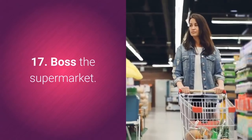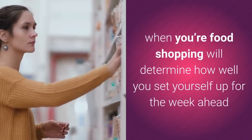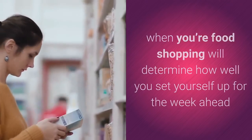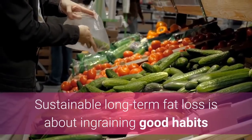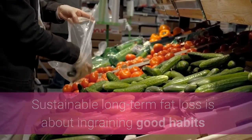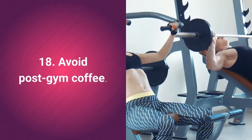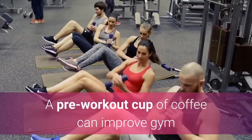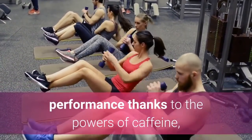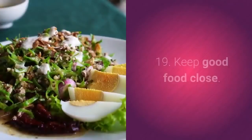17. Boss the supermarket. The choices you make when you're food shopping will determine how well you set yourself up for the week ahead, so buy, cook and eat real food. Sustainable long-term fat loss is about ingraining good habits, and that all starts with what you put in your food basket. 18. Avoid post-gym coffee. A pre-workout cup of coffee can improve gym performance thanks to the powers of caffeine, but you should avoid it after training because it raises cortisol.